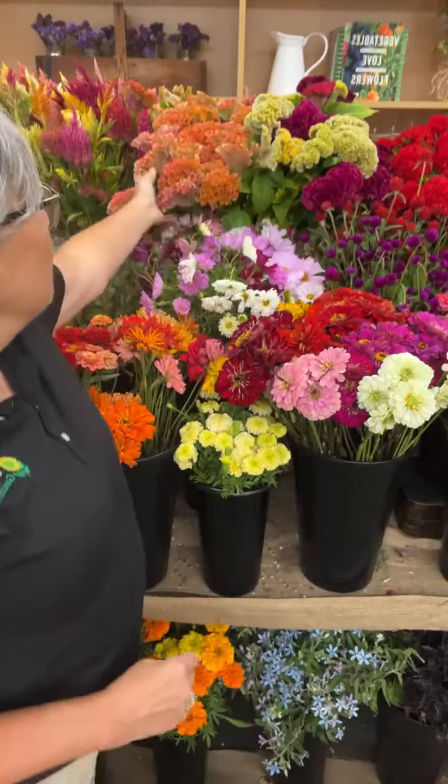Look at that coxcomb back there, y'all. Look at that. This stuff is gorgeous. The show today, you're going to see all the harvest, right? Individual flowers. I go through the whole gamut.